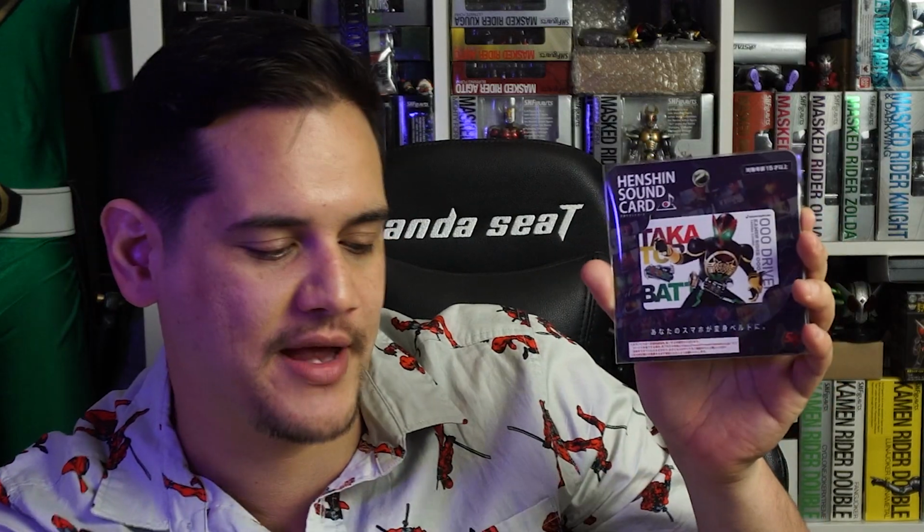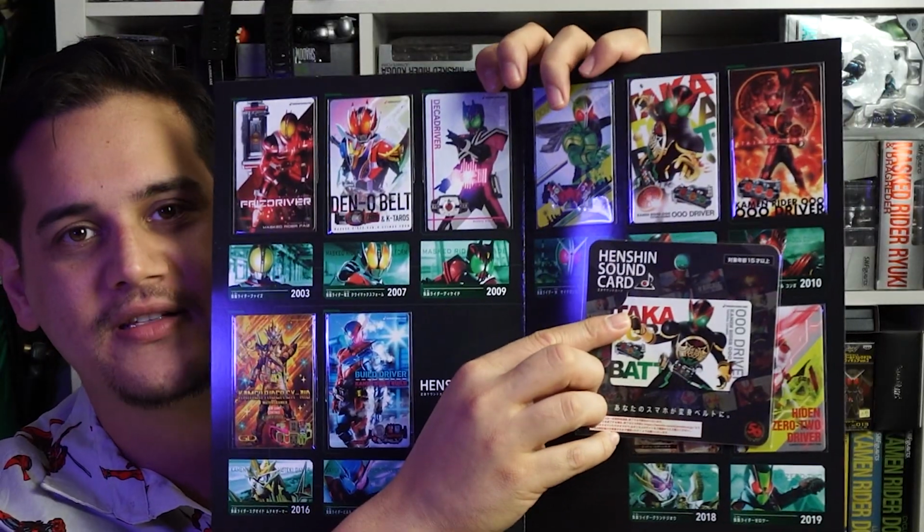And the final one is O's, of course. Of course he got O's, but it is a different one compared to the one in this book. They are different, they are not the same. I didn't get this from the Kamen Rider store, I got this on a different day. So what we have here is the Revice driver and the Desire driver special card. You had to buy some toys to get this item. They all make sounds on your phone when you have the account. And that's cool, and I like it.